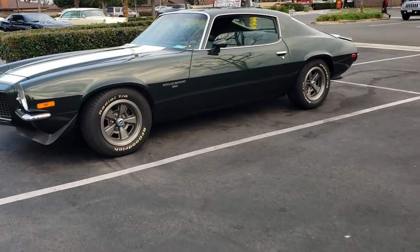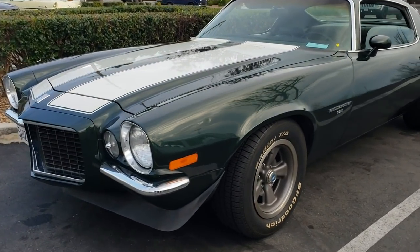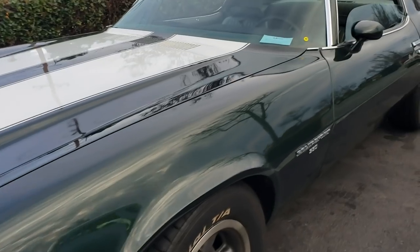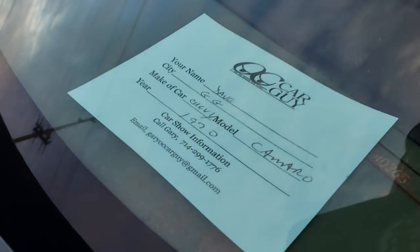Then we got a Camaro 350, SS350, it's a half bumper Camaro. Is that a 71 they did half bumper? Or what year was it? 70. Is that 70? That's a 70. 70 with a half bumper.